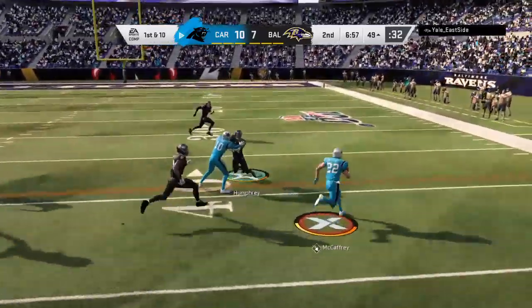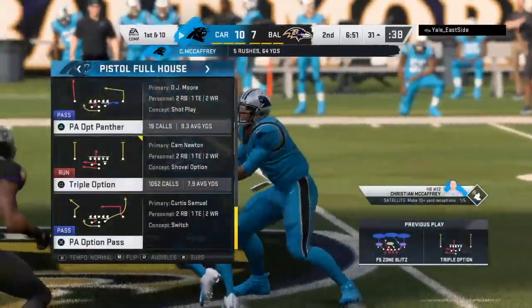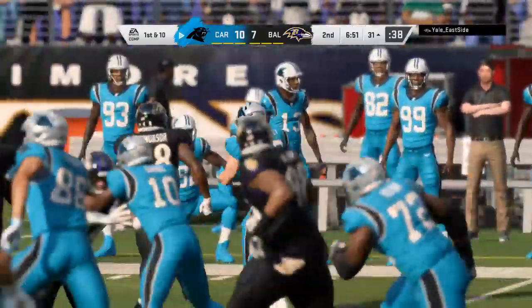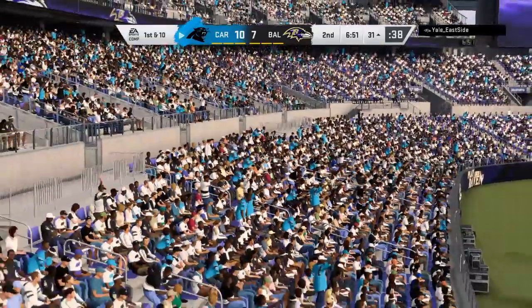First, it's McCaffrey. And past the 35, he'll be dropped a yard or two shy of the 30. Give him 18, it's a Carolina first down. Consecutive plays now where that offensive line has really created a lot of space. And we've seen the confidence rise, haven't we?